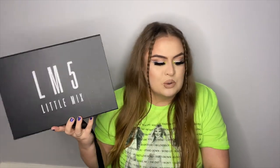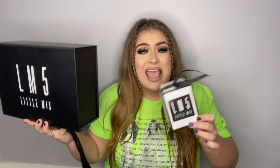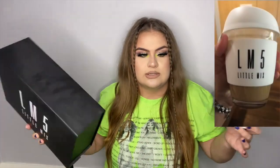Next, I've got my LM5 PR box. I got this when LM5 just came out and Sony Music Australia sent this to me. Inside of this, it's very dusty. Inside of this was an LM5 candle. I don't have the actual candle anymore, but I just kept the box. It was a lit French vanilla candle, super cute. So that came inside it, and a coffee cup. But the coffee cup's at my work because I use it. So that was inside of that, as well as the standard edition of LM5.